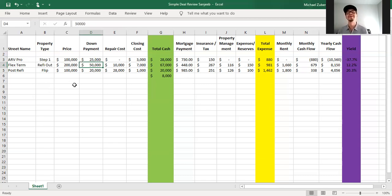So let's talk about this. Again, this is probably where we lost people. So let's say the original loan amount would have been 125, because the ARV is 200. I'm going to do the math here because I think this is where I lost people. Sometimes I do numbers in my head and I lose people. So 75% LTV is 150.